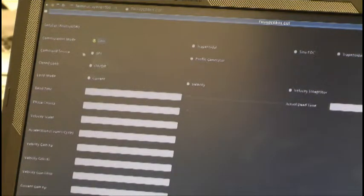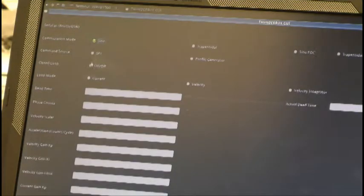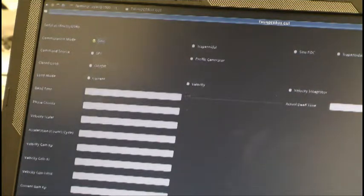We can also select a command source. We can use either the profile generator or the SPI. The SPI interface is useful if you would like to have a high-speed control loop that you control at a higher level. The profile generator is useful if you would like the ThunderBox to be in charge of creating a profile and you can supply commands at a lower frequency. Since we're doing open loop control, we will leave the closed loop selector in the off position. We also do not need to set the loop mode because we are running an open loop.